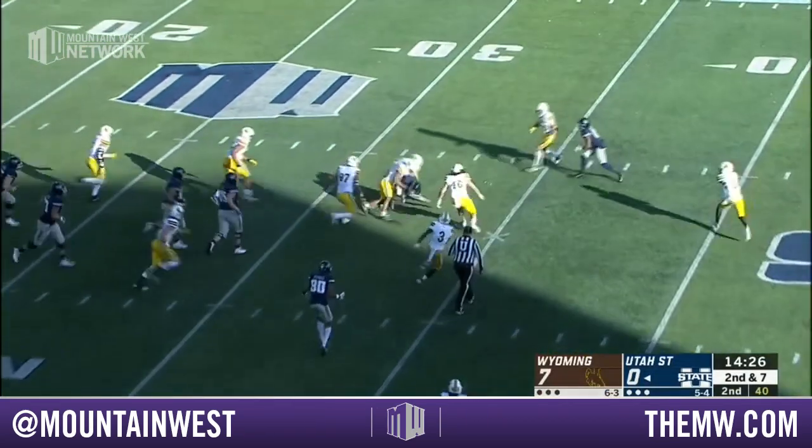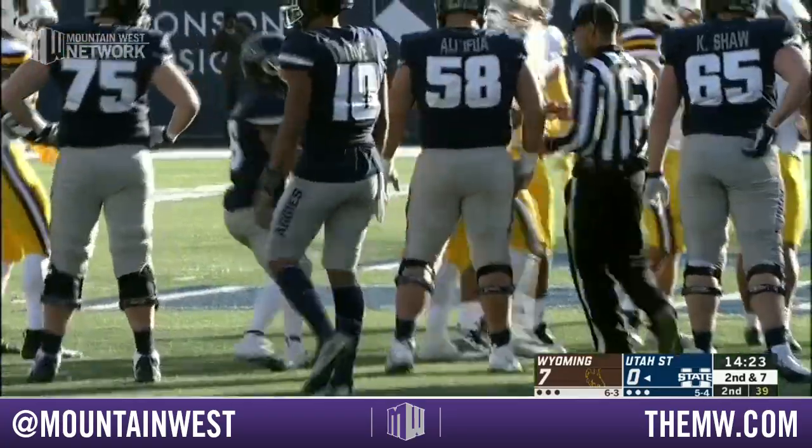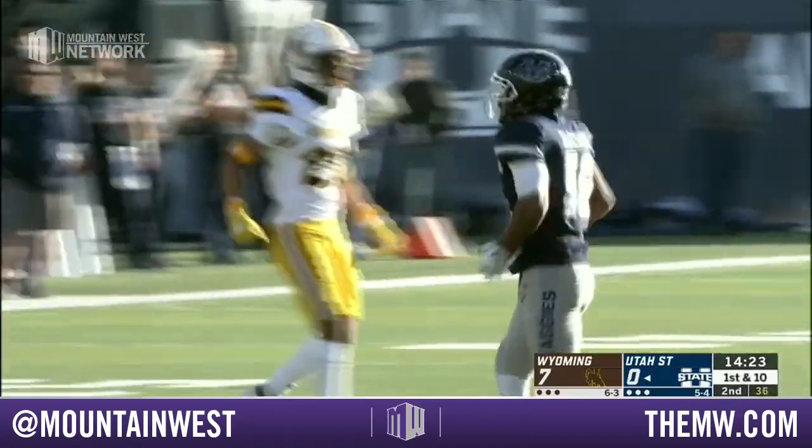A few other Mountain West games today as well. Hawaii's in Las Vegas. They take on UNLV. And then later tonight, Mountain West After Dark on ESPN2. Colorado State Air Force, New Mexico at Boise State.